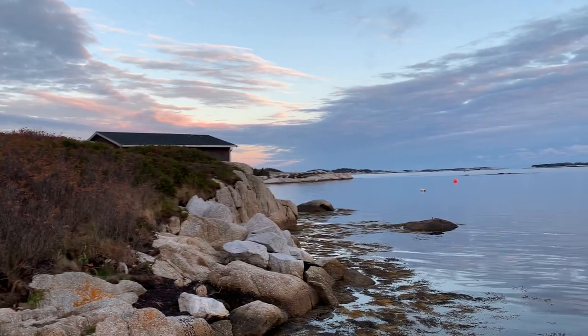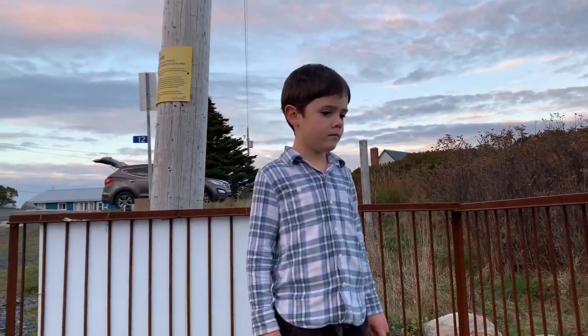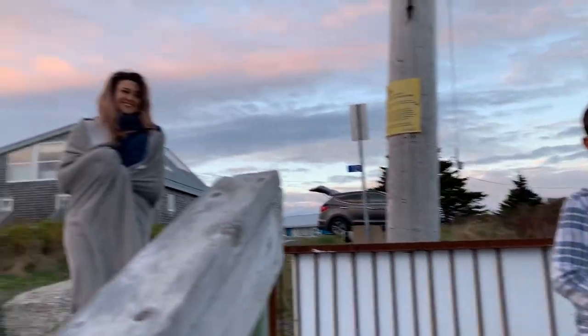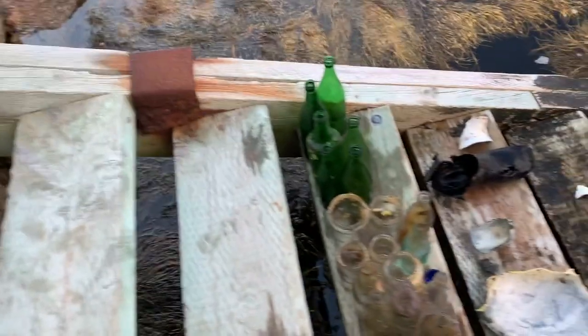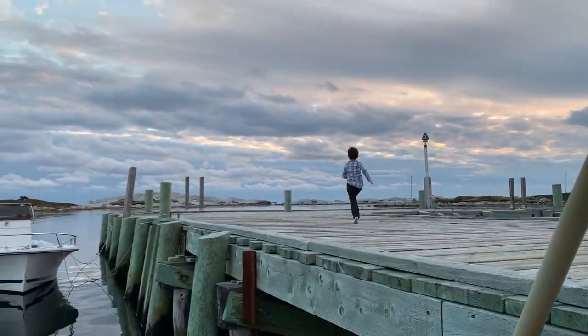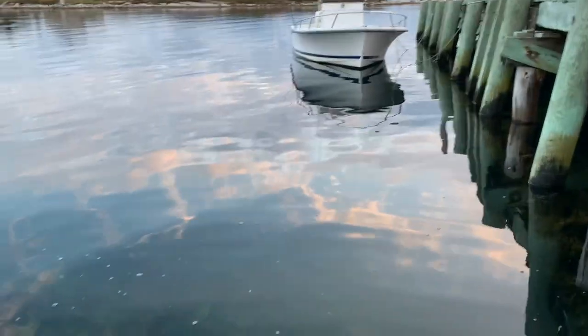Hey guys, we're out of the water. I've got my youngest son, Owen, with me. Say hi to the camera, Owen. Hi. I got my wife, Ruth, over there. Thank you for getting all the footage. Here's all the bottles I found. Owen's pretty excited. The tide is coming in. You can see the platform where I jumped off earlier. The tide's coming pretty quick.